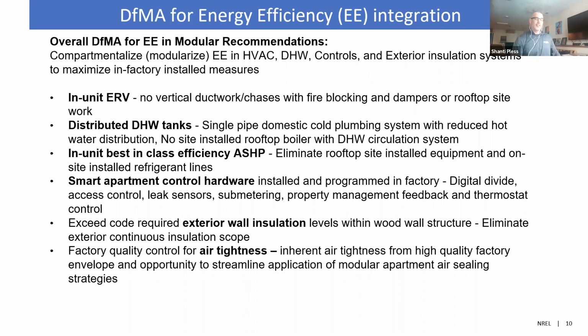That includes in-unit ERVs, and instead of centralized hot water, distributing a hot water system to each unit, which is a significant integration challenge. Of course, all electric heating and air conditioning systems that are in unit as well. The industry in the United States, at least, isn't there just yet, so it takes some laboratory work and piloting and proving out of that idea. A lot of these apartments are putting in smart apartment controls, and it takes a lot of integration to pull off integrated controls that normally are site installed, where we have an opportunity to reduce those integration costs. And on the envelope, there are ways to get the exterior insulation, which is typically a site installed scope, integrated into the factory through various strategies we'll talk about in a minute, and of course air tightness as well.